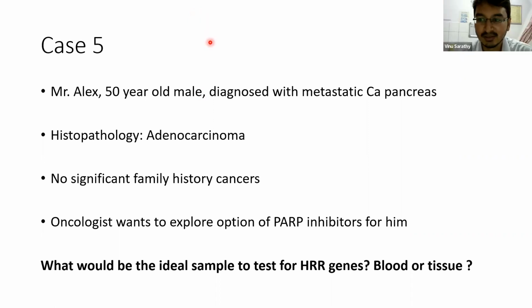Excellent, sir. Excellent. I think Dr. Mofazzel and Dr. Bijesh, both of them have hit the bullseye, where we do not do BRCA testing routinely for pancreas and also for prostate. And it is for a reason.